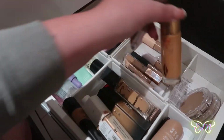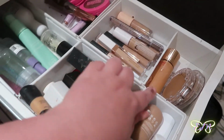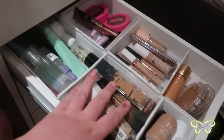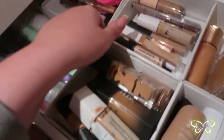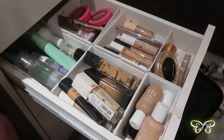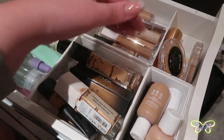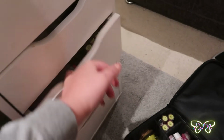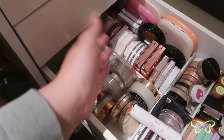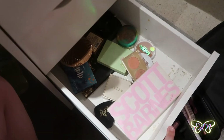Okay, so this is my foundation kind of drawer. I keep all of my concealers here, and then I have foundations all here, and primers and contour right there. So yeah, this drawer is pretty cute. This drawer got a little rejig as well, because there used to be powders here, and the concealers used to be in with the contour and stuff, but then I moved the loose powders down to here after I moved the other stuff in this drawer down to the drawer where everything just looks sad. But yeah, let's get back into it.